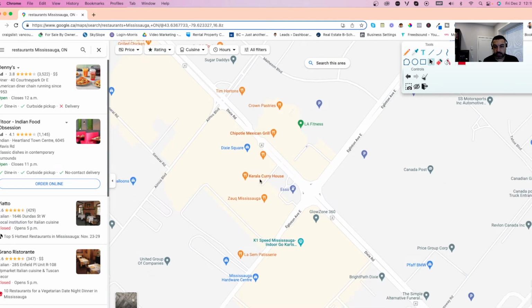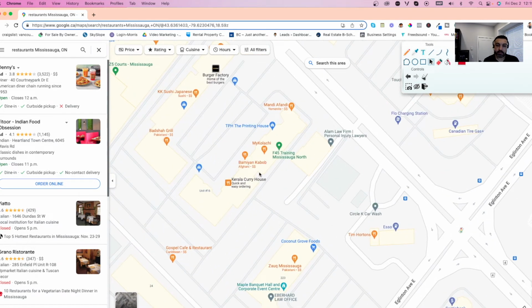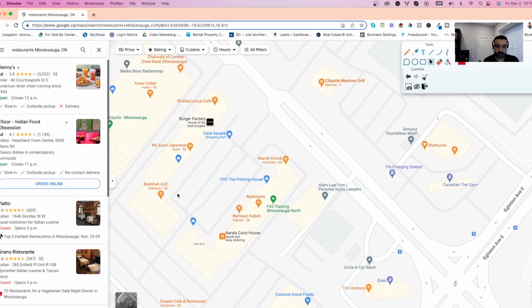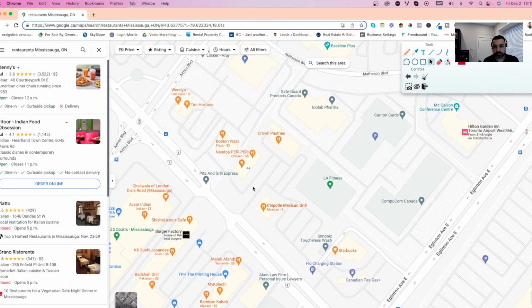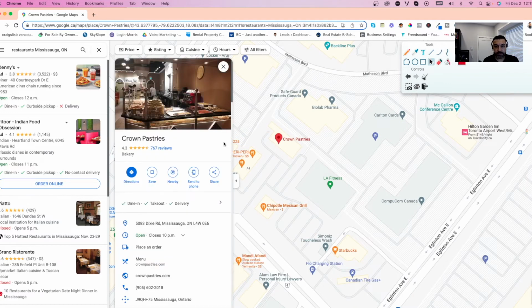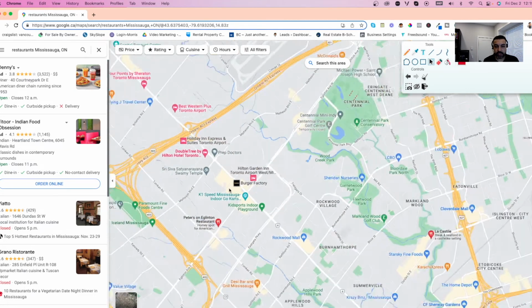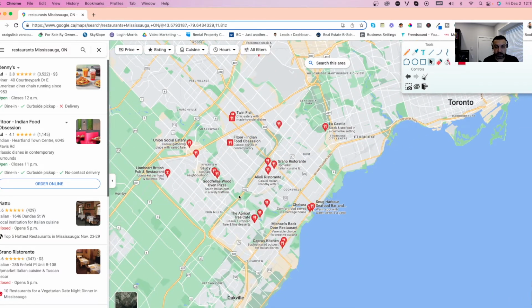Like we go to the, this one is called the Bamyan Kebab House. Let's see if I can find it here. Yeah, so Bamyan Kebab's really good. And then I haven't tried any of these ones much, but across the street you've got more food joints. This one's pretty good if you like pastries. Crown Pastries is good. There's quite a few pastry shops that have Mediterranean, Middle Eastern type of baklavas and all kinds of goodies. So yeah, there's plenty of options in Mississauga for foodies.